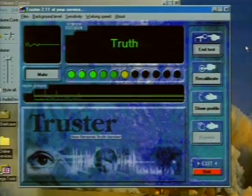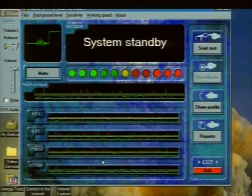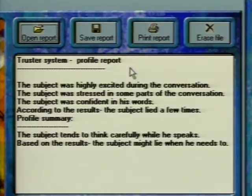The program measures overall truthfulness, giving you various outputs: conclusive analysis in words, blinking lights, red means a lie, green the truth. You can do a deeper analysis by looking at the various components of your voice that the software is measuring: doubt, tension, global stress, and excitement level. You can then pull up a report on the speech analysis, and Truster gives you a summary of the truthfulness of a person's statement. There's always going to be a debate about polygraphs and whether or not they're reliable, but this is one very interesting, low-cost way for you to find out for yourself. The program is called Truster, and it sells for about $100.